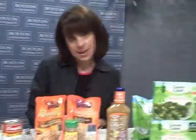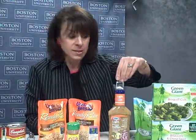Now, I know you like salad dressing, and a lot of us like Italian salad dressings, but we have to be careful because, again, it could be high in sodium. 4 tablespoons, which is really not much to put on a salad, can give you over 700 milligrams of sodium, the amount of sodium found in this little salt shaker.